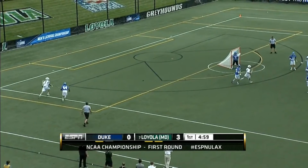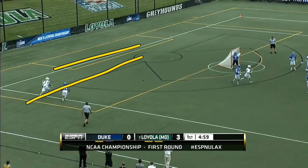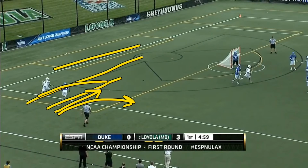And then he starts running. But I want you to notice something. If we draw a line, Pat Spencer's going this way, parallel to the end line. So the end line's back here. And the defenseman's running parallel with him, which is good. He wants to be hip to hip. But what I want you to notice is that Pat Spencer starts to curl in, but the defenseman continues to go straight. He does not curl with him, and that makes all the difference.